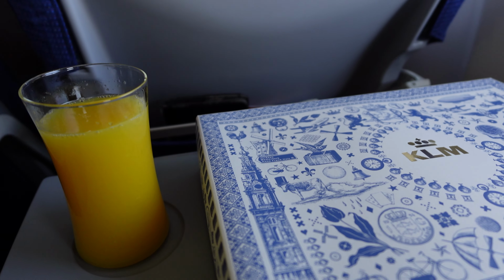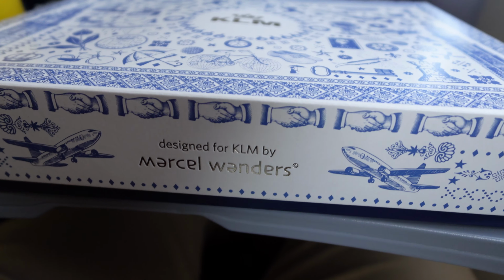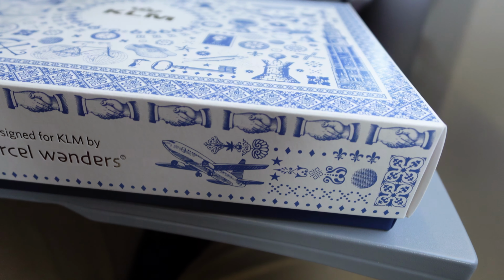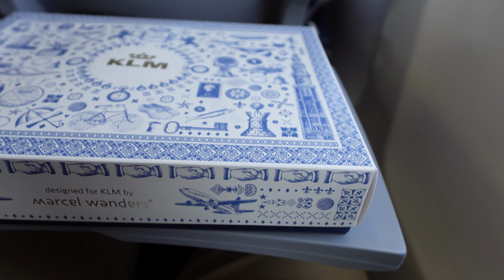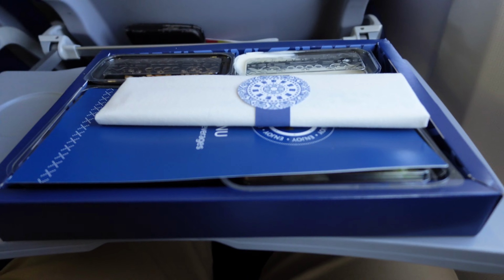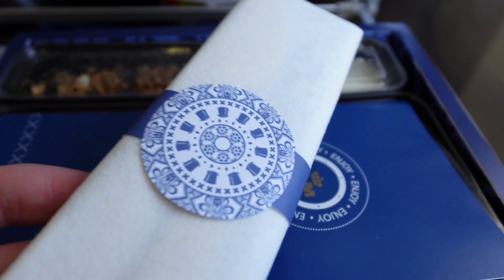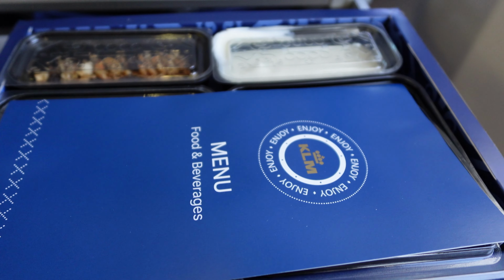And the highlight then was this absolutely fantastic looking breakfast. It was all designed by Marcel Wanders. He wasn't a designer that I'd heard of before, of course, but I just thought it was so beautifully put together. As I then eventually opened up the box, there were a number of nice little elements to it, and I thought, particularly for such a short service, this was fantastic from KLM.